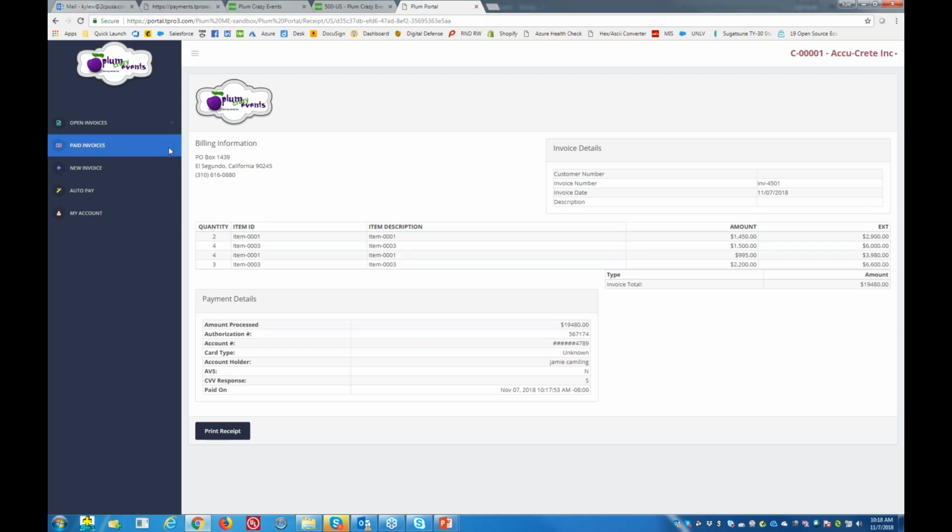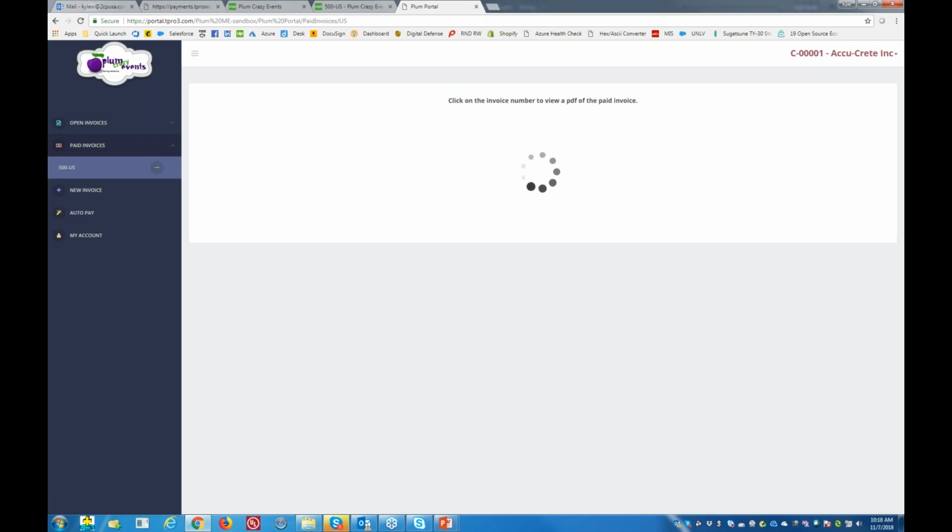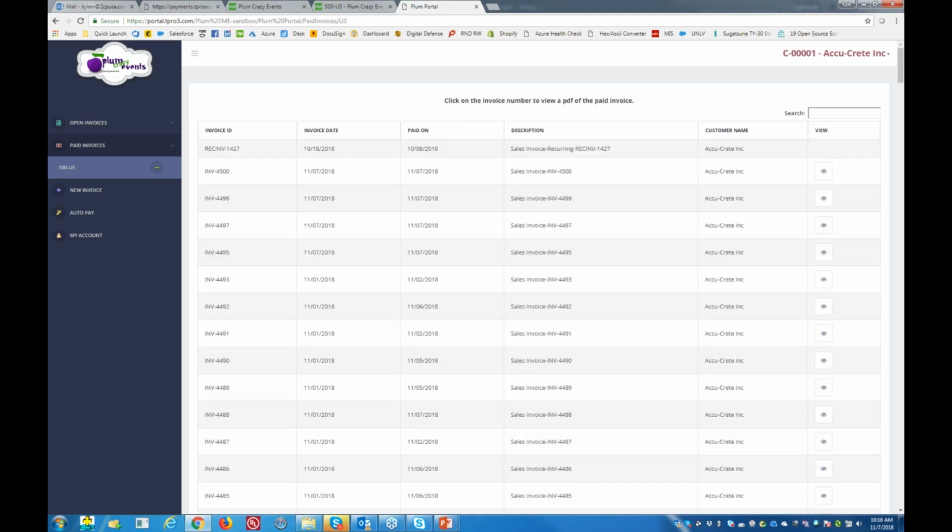And if we come over here, we can see it says paid invoices. Again, it's by entity. And we're pulling all of the paid invoices. It takes a few seconds, 10 or so. It's got a lot of invoices in our demo, so we're pulling all of those paid invoices. And there they are. So everything that's already been paid in the system for that particular customer is displayed right here. So they have access to all of their already paid invoices, so they can view them.